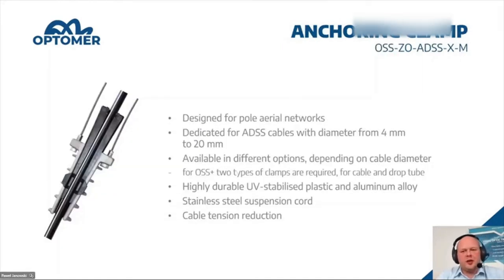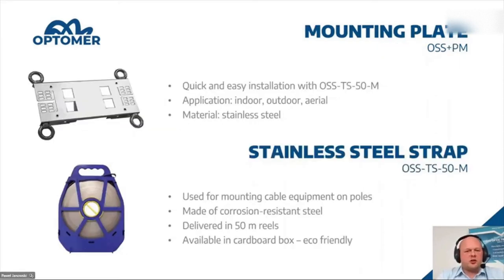Other network elements are anchoring clamps, mounting plates, and tail strap. I don't want to explain every single element because we are very limited by time. I believe that if you are quite familiar with aerial solutions, you know these products as well. This presentation will be shared with you so you can go back and read and check the details of other network elements. But today I would like to focus on the very characteristic products and elements of our network.